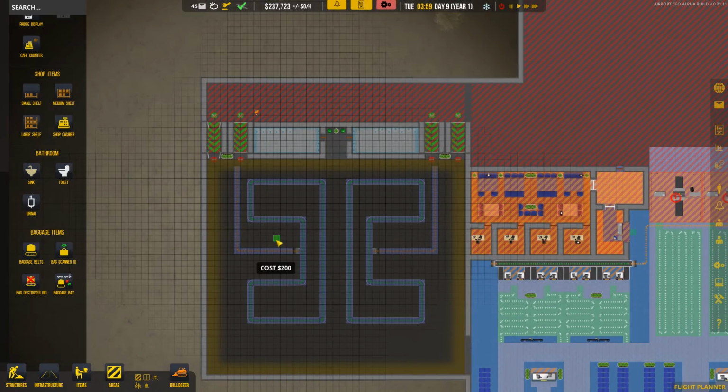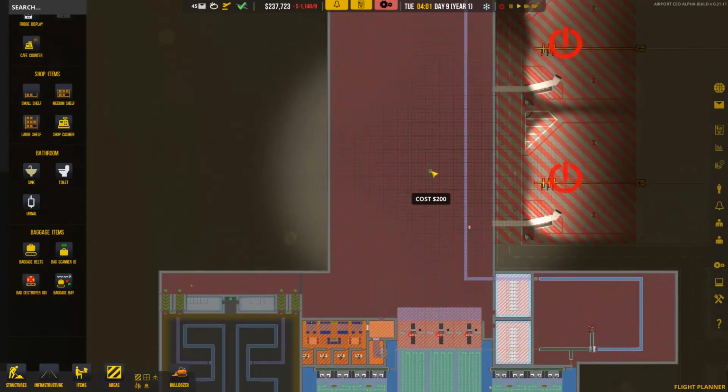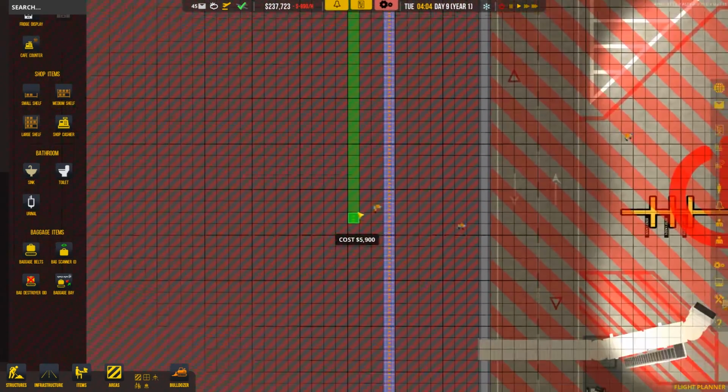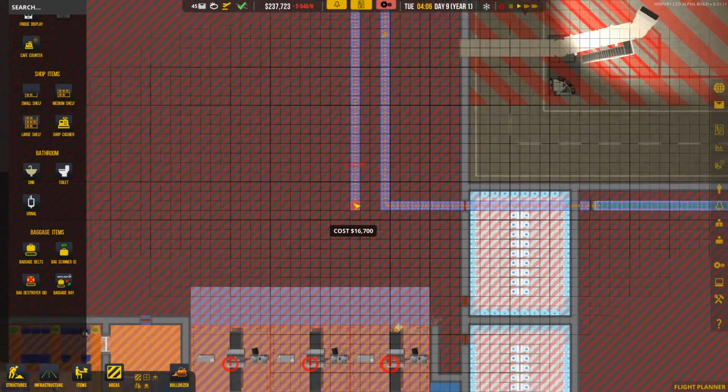We won't even connect this one up right now. We'll just be using this side. So that's going to connect up to this one. So let's go ahead and do that now. The tilt tray, if you're wondering, allows you to sort the bags to where they need to be sorted to.